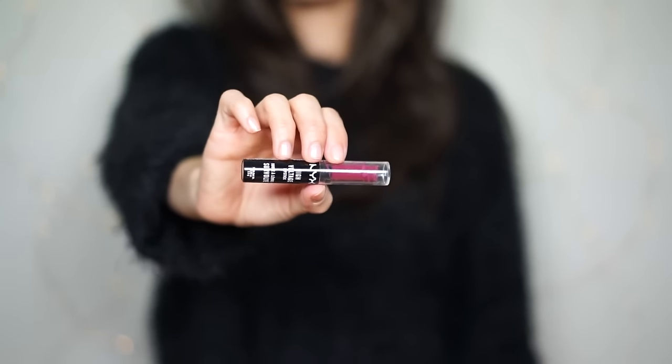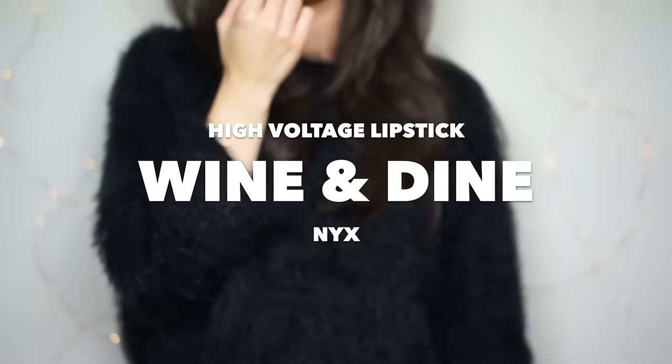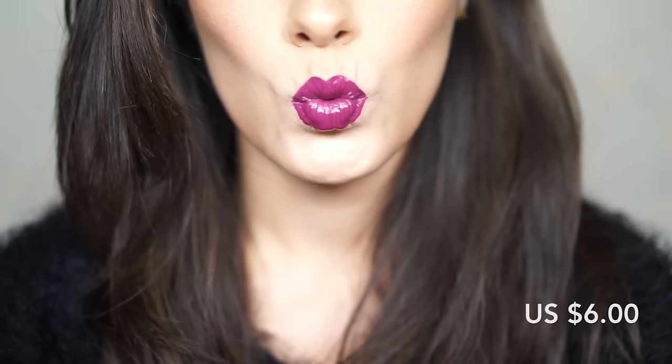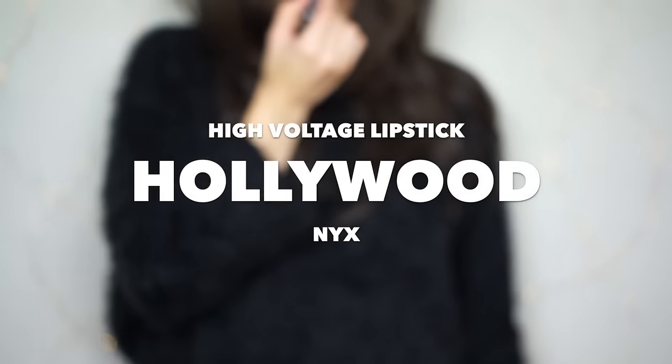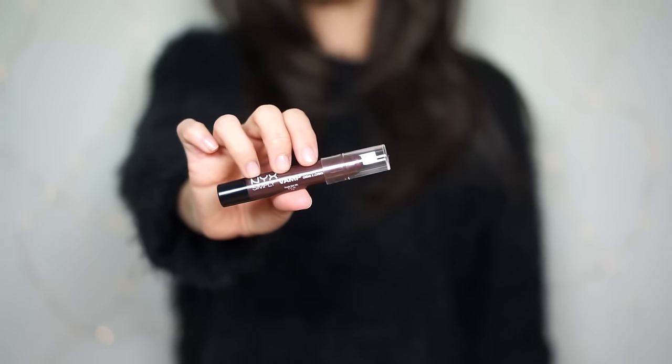The next formula is the High Voltage Lipsticks. And you guys, these lipsticks are so pigmented. One swipe and you get the full color. And they almost look like patent leather on the lips. And some people would call me crazy, but I think they're a better formula than the NARS Audacious lipsticks in terms of pigmentation and color payoff. They are seriously a steal for their price. And while you could go out and get these at the store, they are currently on sale for $4 on NYX.com, FYI.